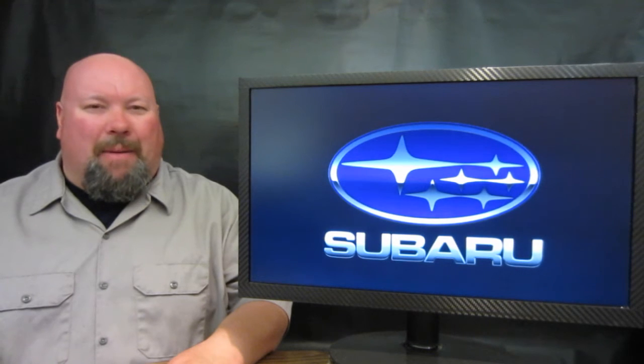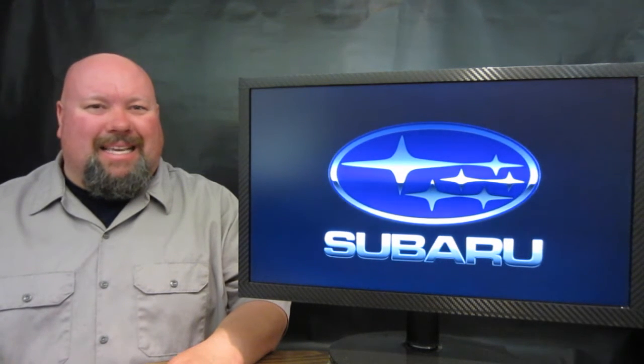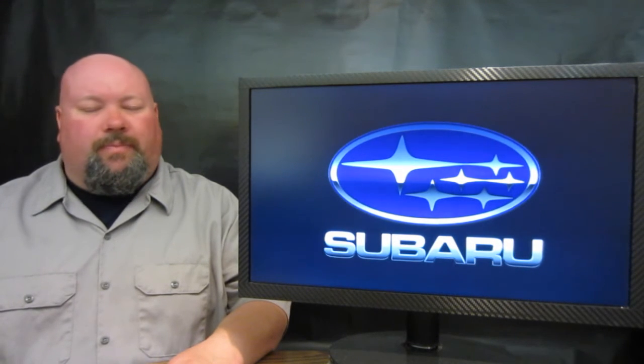Think of that, man, a mid-engine 2-door coupe sports car from Subaru. Pretty doggone exciting. Hope that we may see this thing, or a concept version, coming very soon.